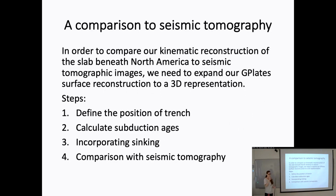Okay, so remember that capture about tomography. Now, I did a surface reconstruction, as you saw. I think I forgot to mention that I did the surface reconstruction in GPlates, if someone is interested in that. But those are surface or horizontal rotations, and I want to compare them to a 3-dimensional model of the Earth. So I need to expand my surface model to a 3-dimensional model.